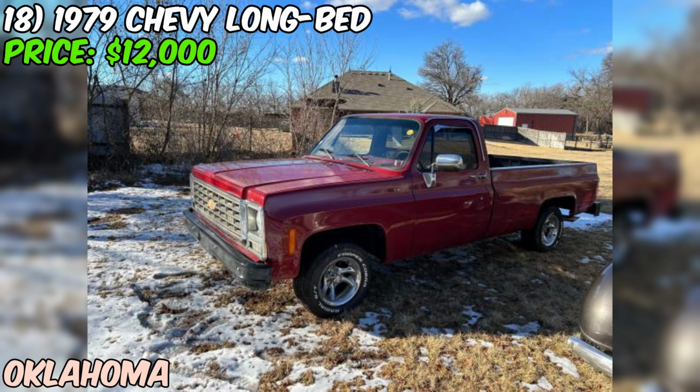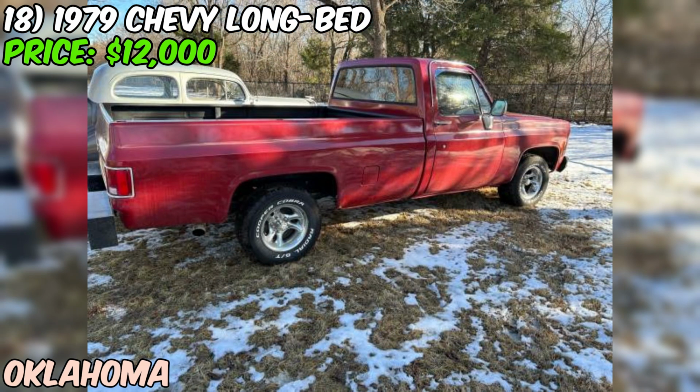What do you think about this long bed Chevy? Would you want more details about its history before considering it at this price? That 3-on-the-tree transmission is getting pretty rare these days.